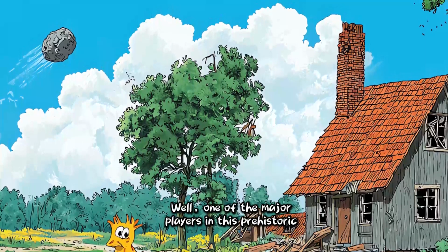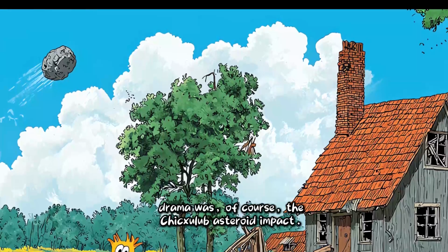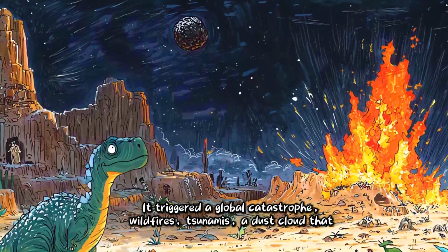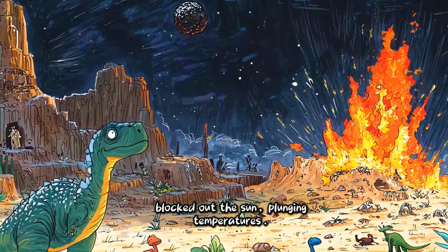Well, one of the major players in this prehistoric drama was, of course, the Chicxulub asteroid impact. You know, the one that rocked the planet at the end of the Cretaceous period. It triggered a global catastrophe: wildfires, tsunamis, a dust cloud that blocked out the sun, plunging temperatures.